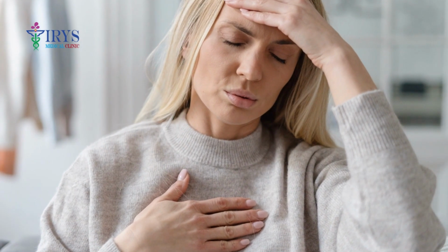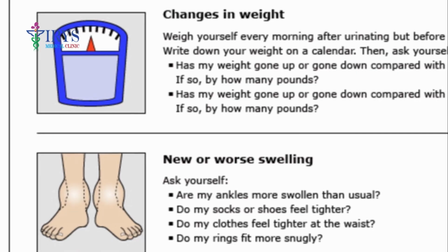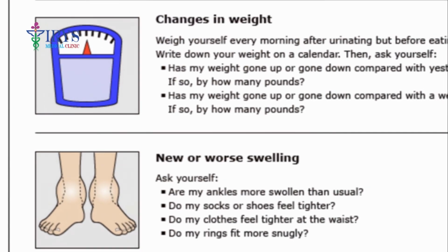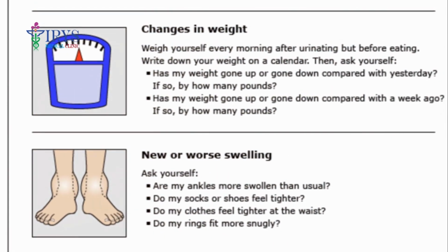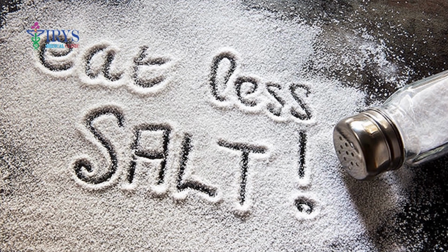Next, you should monitor your symptoms regularly. Keep a close watch for any changes in your body, such as increased fatigue, breathlessness, or swelling. These might be indicators that your condition is worsening, and you should seek immediate medical attention.